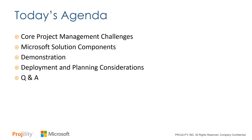So we're going to go through what those challenges are, talk about the different solution components from Microsoft that would be part of a Teams-based project management solution with Project and Teams, give you a demonstration to show you some examples of what's possible, and then we'll walk through some deployment and planning considerations to help you successfully deploy these kinds of solutions. So hopefully you find this session useful.